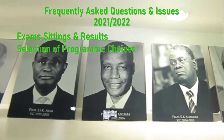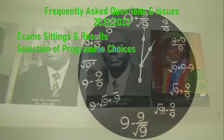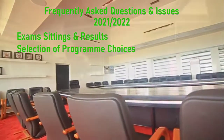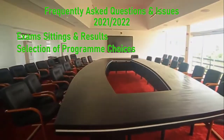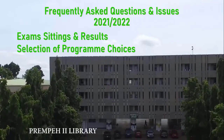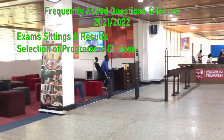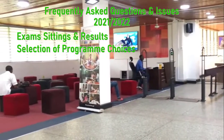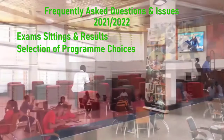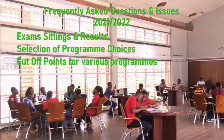Selection of program choices. Programs must be selected in order of preference, from the very competitive subjects to the less competitive subjects. Some of the programs also require specific background electives which an applicant must have. There are some programs which are open to all background electives. Some programs in the College of Health Sciences also require you to write entrance exams and attend an interview before you can gain admission.